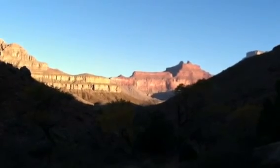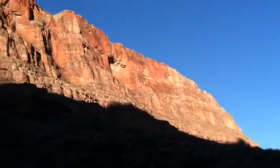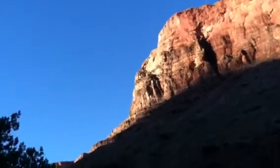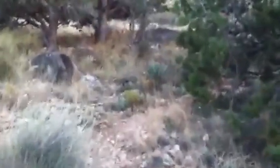It's 7:55 in the morning and we're on the trail. The sun is coming up. Saying goodbye to Cottonwood Creek. And here we go up the trail. It's time to go up, up, up, up, up. It's going to be a long way.